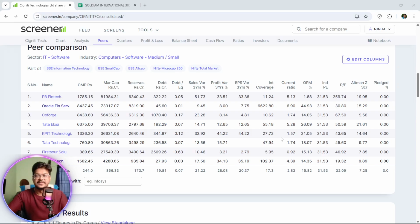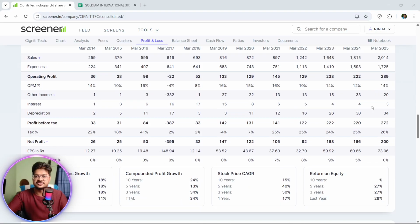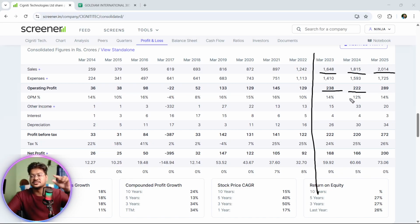Now coming to the 3 years profit and loss statement, let's check how the stock has been growing for the last 3 years. We can see there has been a good jump in sales, 1648 crores to 1815 crore, then 2000 crore. Operating profit 238 crore, and here there is a small drop. Why is that? Not because the operating profit actually dropped, but because of the drop in operating profit margin, 14% to 12%, but then again it jumped to 289, and again the margin also jumped to 14%, which is a good thing.